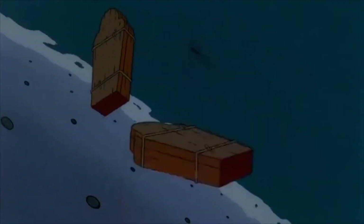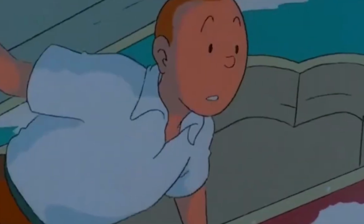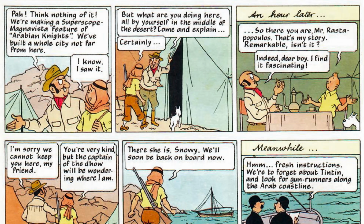Tintin's pursuit of the truth leads him into one perilous situation after another. He is captured by the smugglers, only to narrowly escape, showing his resourcefulness and quick thinking. His journey takes him across deserts, through dense jungles, and into the heart of danger. Along the way, he's constantly pursued by the villains, including the formidable Mr. Rastapopoulos, who plays a key role in the conspiracy.